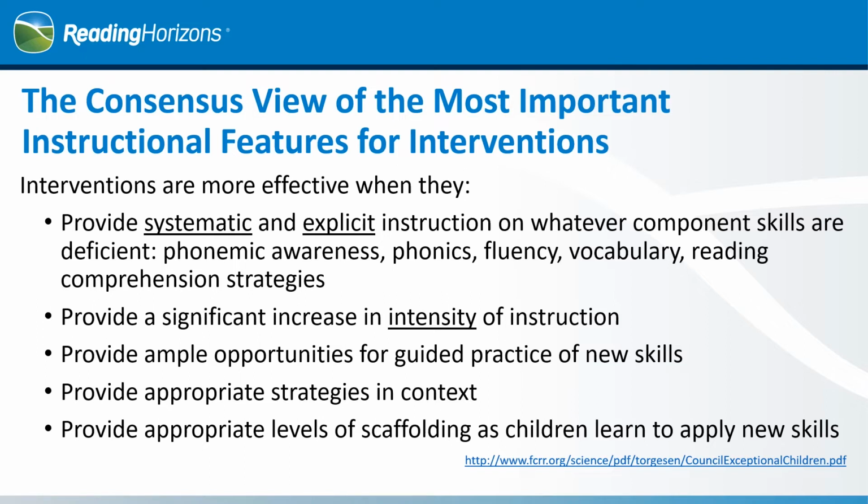They also provide a significant increase in intensity of instruction, as we discussed. And they provide ample opportunities for guided practice of new skills, provided appropriate strategies and context, and provided appropriate levels of scaffolding and support as children learn to apply new skills.